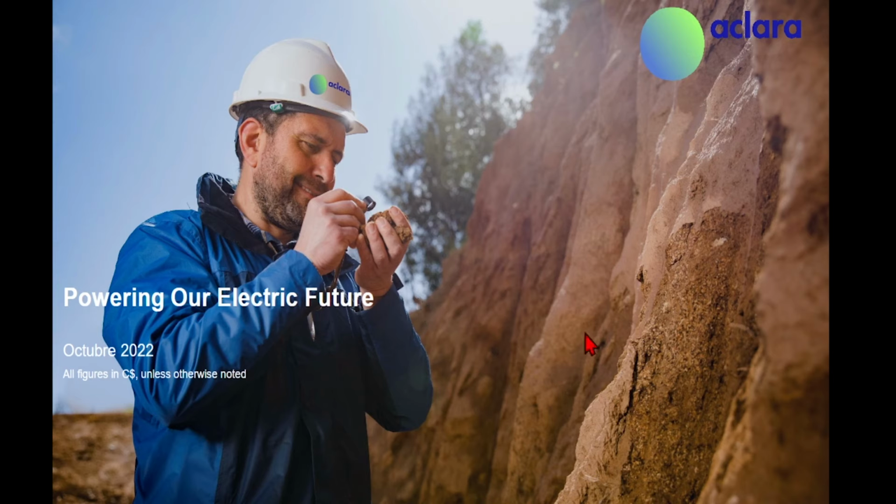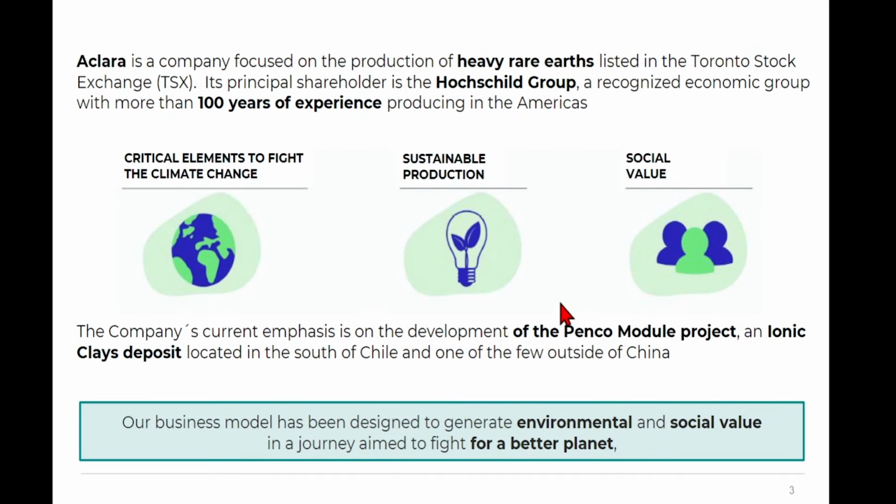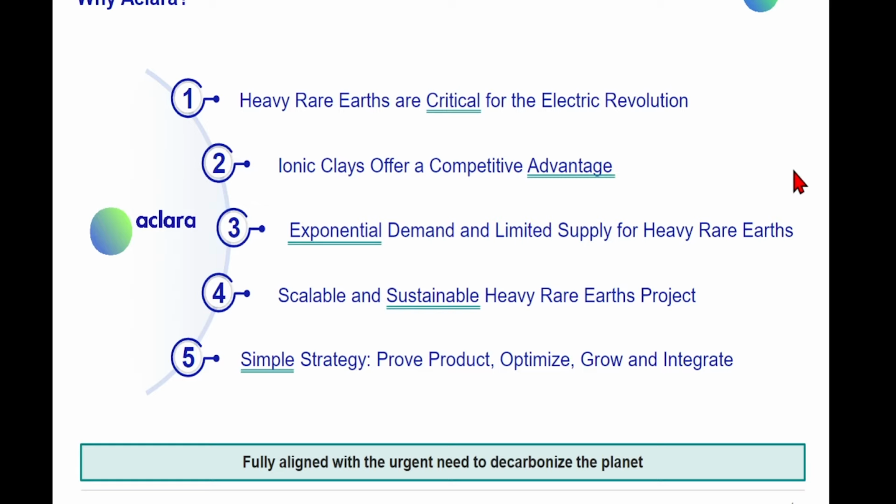All right, so now we're going to take a look at their investor presentation. This is as of October 2022, so very recent, powering our electric future. Who are we? Aclara is a company focused on the production of heavy rare earths listed in the Toronto Stock Exchange. Its principal shareholder is Hochschild Group, a recognized economic group with more than 100 years of experience producing in the Americas. Why Aclara? Heavy rare earths are critical for the electric revolution. Ionic clays offer a competitive advantage, exponential demand and limited supply for heavy rare earths, scalable and sustainable heavy rare earth projects, simple strategy: prove, product, optimize, grow, and integrate, fully aligned with the urgent need to decarbonize the planet.